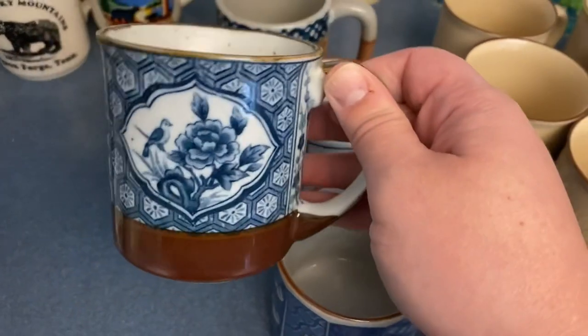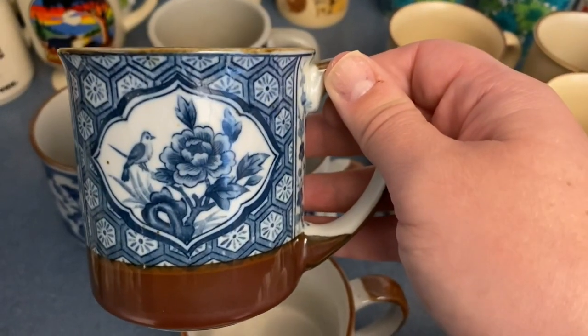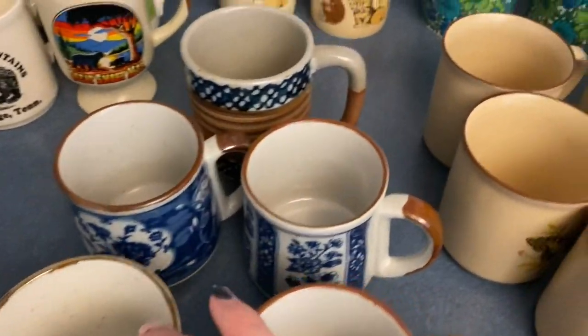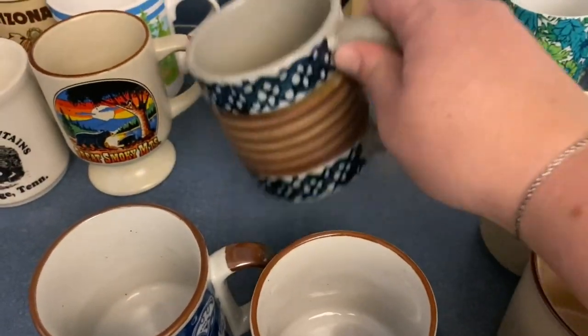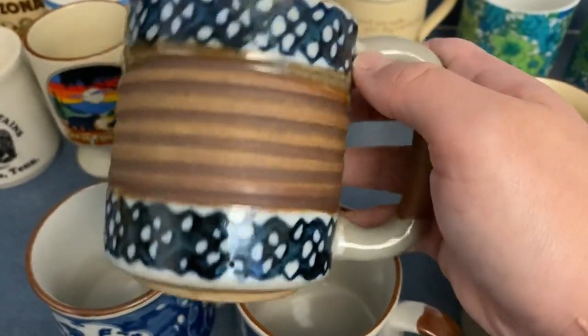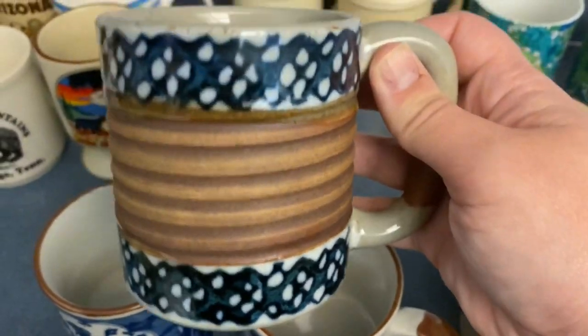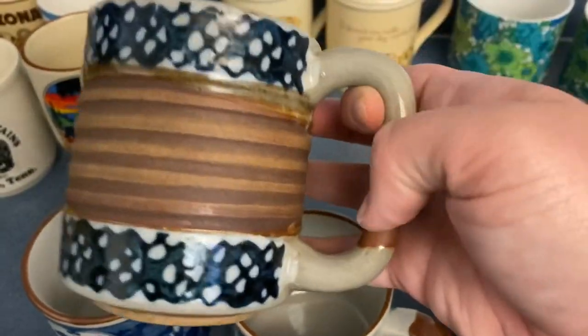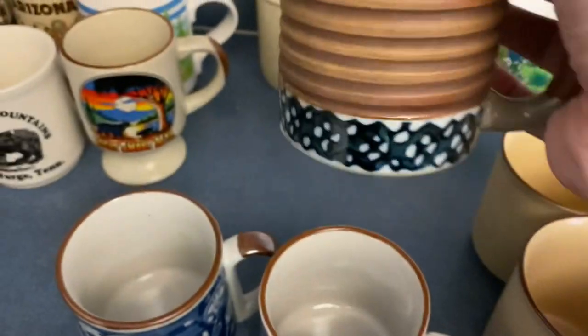And then I recently got this one. I just thought it was so pretty with a little bird. And then in my newest haul, I was gonna actually share this one with you guys, but you get to see it early. This is a stoneware one, so this one's handmade, but I just love the handle. I just thought it was really cool.